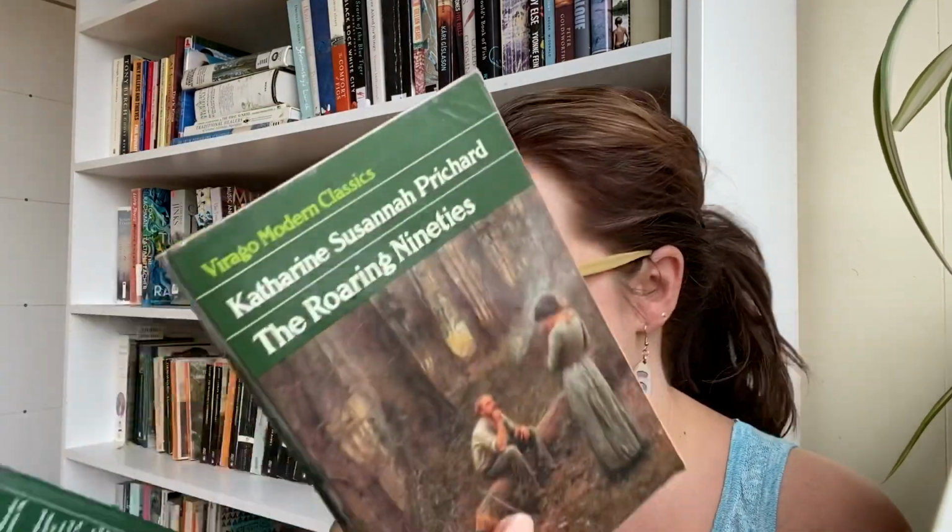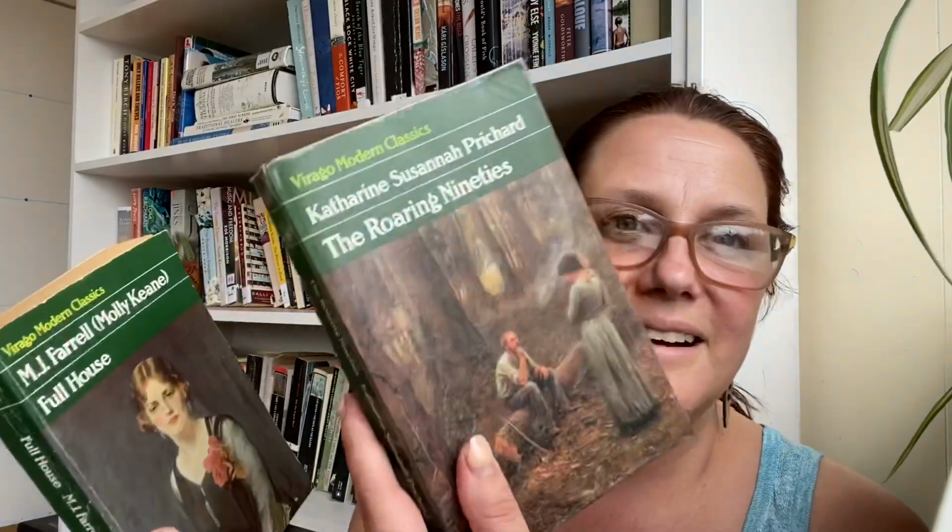I also added to my Virago Modern Classic collection. And in looking at these, I noticed that the artwork on these are from Australian art galleries. So this one is from the collection from the National Gallery of Victoria, and this is from the Queensland Art Gallery collection. I was excited about that.